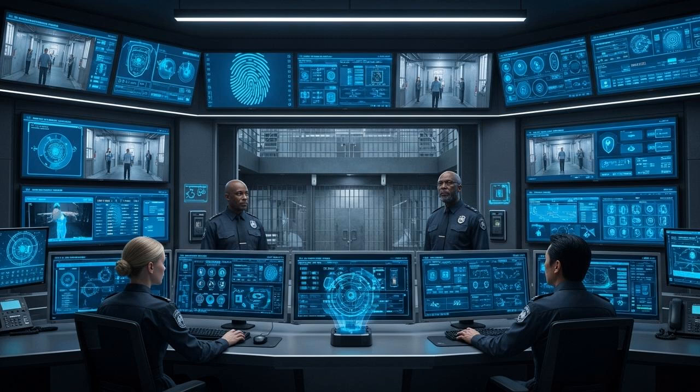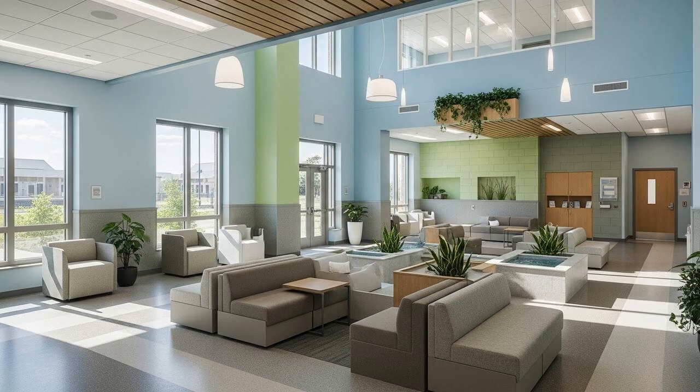Access isn't controlled by old-fashioned keys, which can be lost or stolen. It's controlled by digital key cards, or even biometric scanners for fingerprints or iris scans. Locks are electronic and can be controlled remotely from a central command center. Perimeter security has gone high-tech too, with advanced sensor systems and even drone detection to stop people from flying contraband over the walls. But perhaps the most important frontier in modern prison design is a focus on the mind.